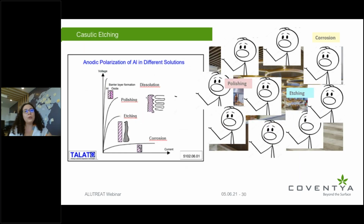This is another good example of the complexity of the procedure. Actually, corrosion, etching, polishing, and even anodizing are different parts of the same phenomenon. If we have uncontrolled slow dissolution, it means we have corrosion. But by controlling the dissolution rate, we can homogeneously etch the surface, and we use this etching as a pretreatment. By increasing the etching rate, we can polish the surface. And even in anodizing, we have to dissolve the aluminum to make it oxide.